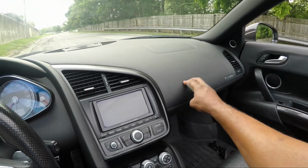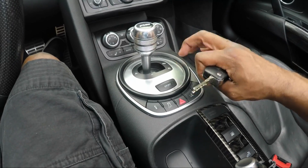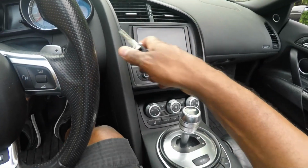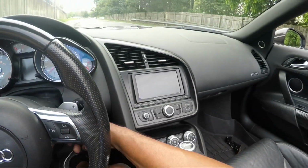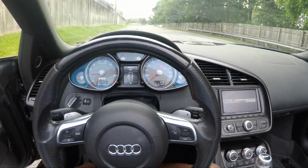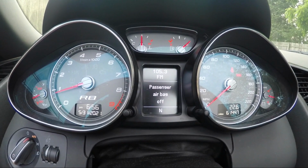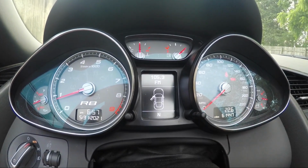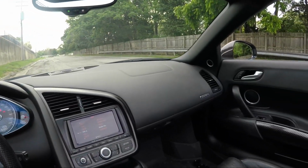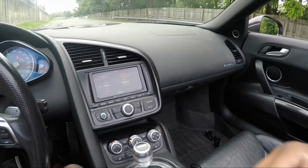This doesn't necessarily feel super high spec. This stuff is super hard plastic. The buttons feel kind of cheap, and the radio, we won't really judge that because it's a product of its time. And obviously the center gauge is super duper basic as well. But visibility in the car is actually really good. The visibility in this car is a lot better than what it is on my Camaro.